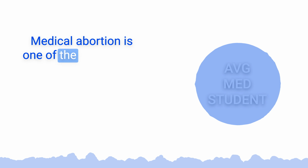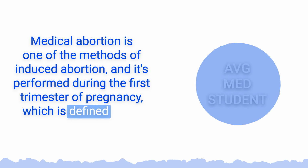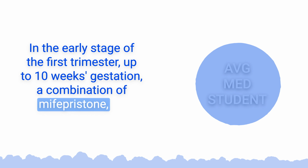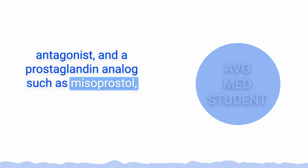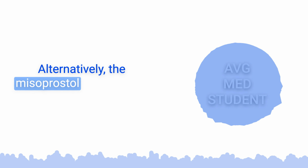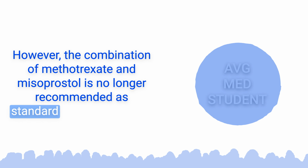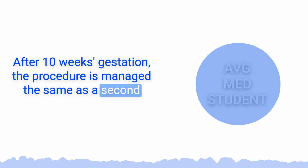Medical abortion is one of the methods of induced abortion, and it's performed during the first trimester of pregnancy, which is defined as 12 weeks gestation or less. In the early stage of the first trimester, up to 10 weeks gestation, a combination of mifepristone, an oral progesterone antagonist, and a prostaglandin analog such as misoprostol, administered 24 to 48 hours apart, is used. Alternatively, the misoprostol single-agent regimen can also be used. However, the combination of methotrexate and misoprostol is no longer recommended as standard of care in the U.S. After 10 weeks gestation, the procedure is managed the same as a second trimester abortion.